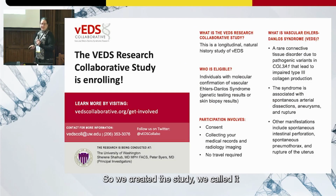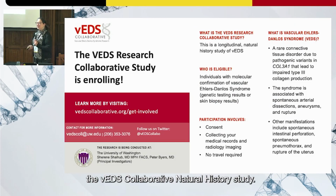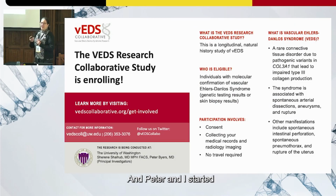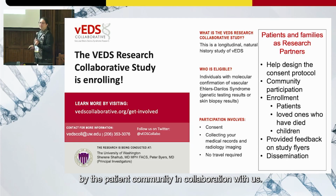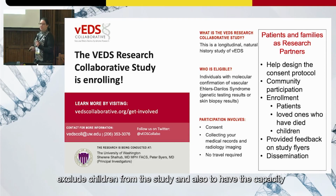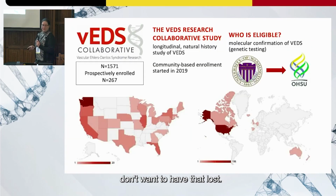So we created the study. We called it the vEDS Collaborative Research Study at the time, and now it's been rebranded to the vEDS Collaborative Natural History Study. And Peter and I started this at University of Washington. The consent forms were designed by the patient community in collaboration with us. A couple of things that they wanted to see is to make sure that we're enrolling children, so not to exclude children from the study, and also to have the capacity to enroll their loved ones who have passed away, because again, there's information there that we don't want to have lost.